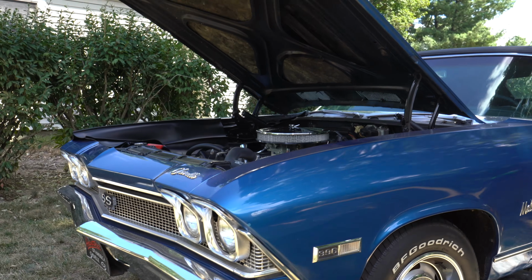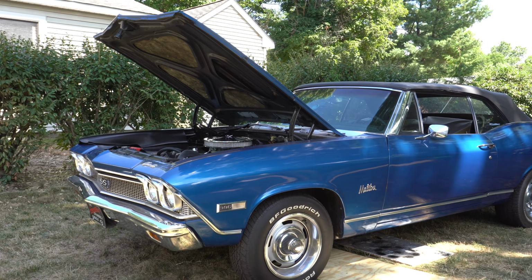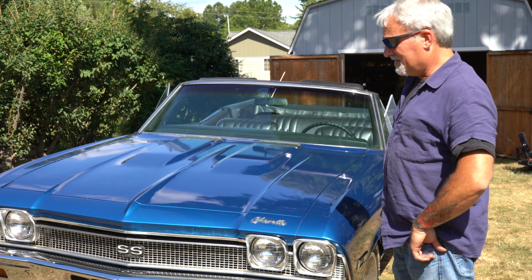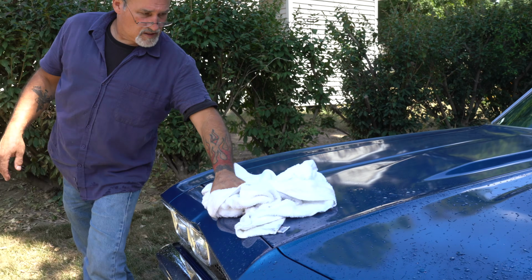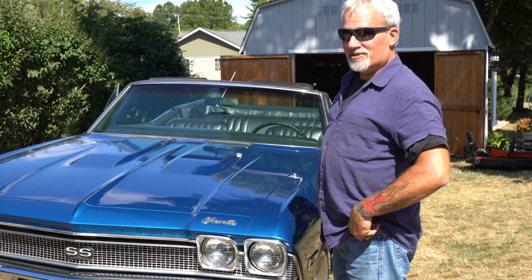Buy it. It's a barn find. It just came out of that barn, and I want $60,000 for it. We should have left the dust on it. Yeah, I shouldn't have wiped it off. But it's a driver. It's fun.